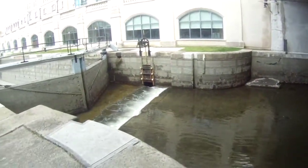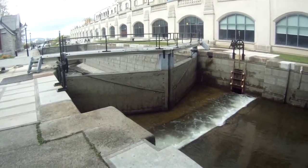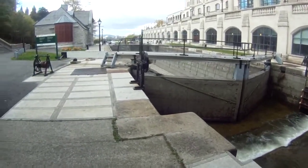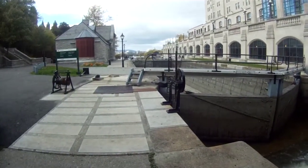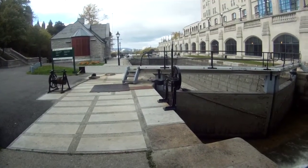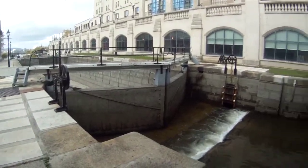And this is connected to a series of locks which run up from the river, and it connects to one of the Great Lakes. It's still one of the oldest operating locks in the world, I think. They still hand operate these locks to open and close the gates. And you can see it's banked by a motel at the moment.